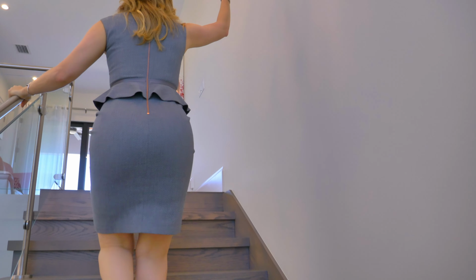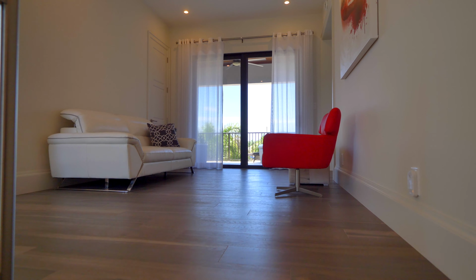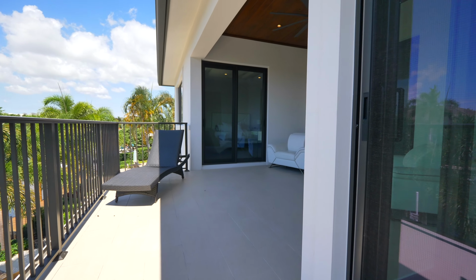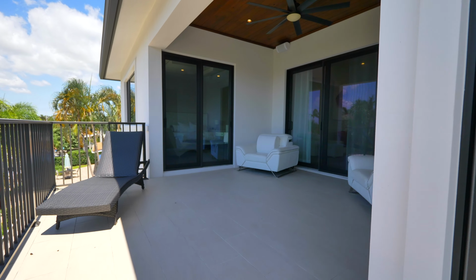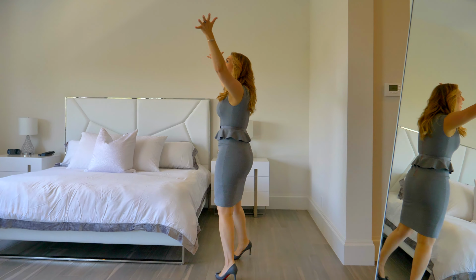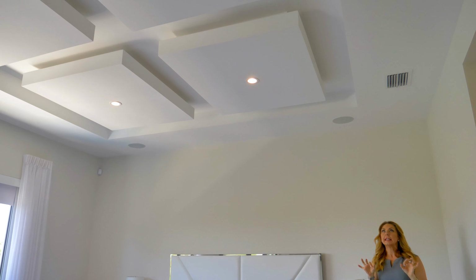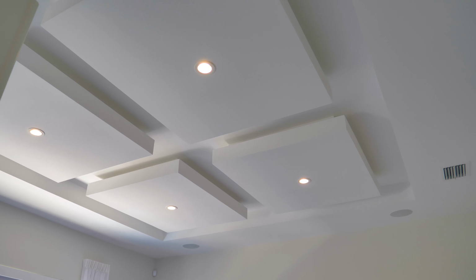Whoop, whoop, whoop, whoop. From our upstairs, we have another loft and sitting area, more views and a balcony, and the fabulous master suite. Look at these really fun ceilings. This is the hallmark of really good contemporary design.